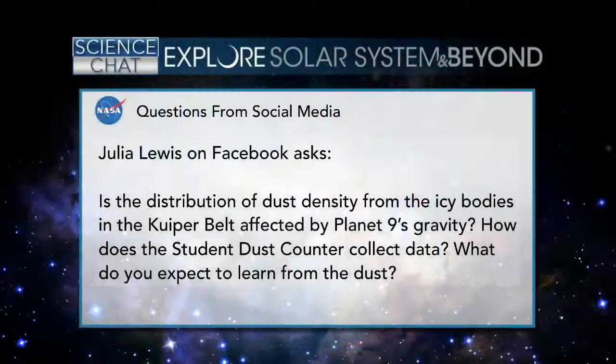We're getting inundated with questions here. So let's go to social media, and we have a question coming up soon. While we wait for that, okay, here we go. From Julia Lewis on Facebook: is the distribution of dust density from the icy bodies in the Kuiper Belt affected by Planet 9's gravity? How does the Student Dust Counter collect data, and what do you expect to learn from the dust? Got a 3-part question there. Who wants to take it?